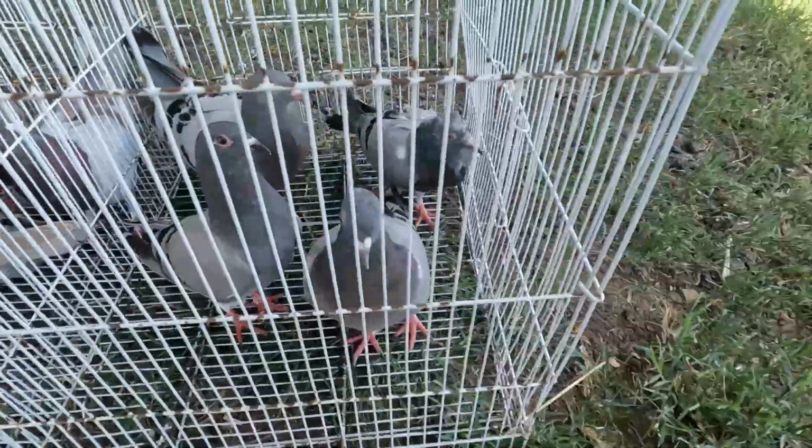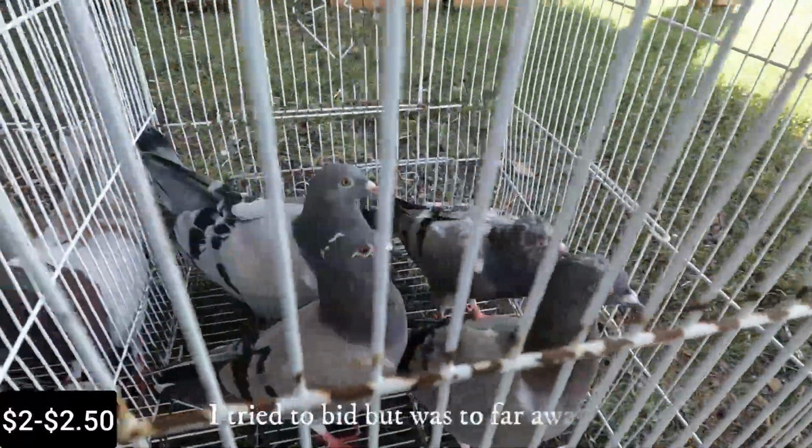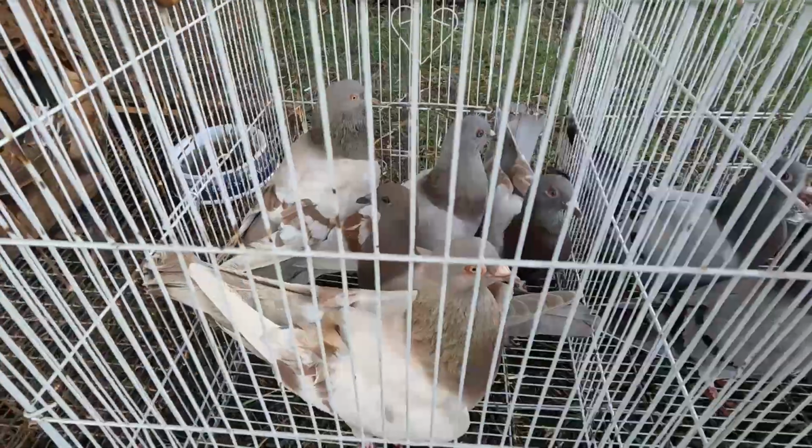Okay, right off the bat we got pigeons. Looks like some young stuff there. She looks a little bit older. There's definitely some babies in there though. Pretty birds.